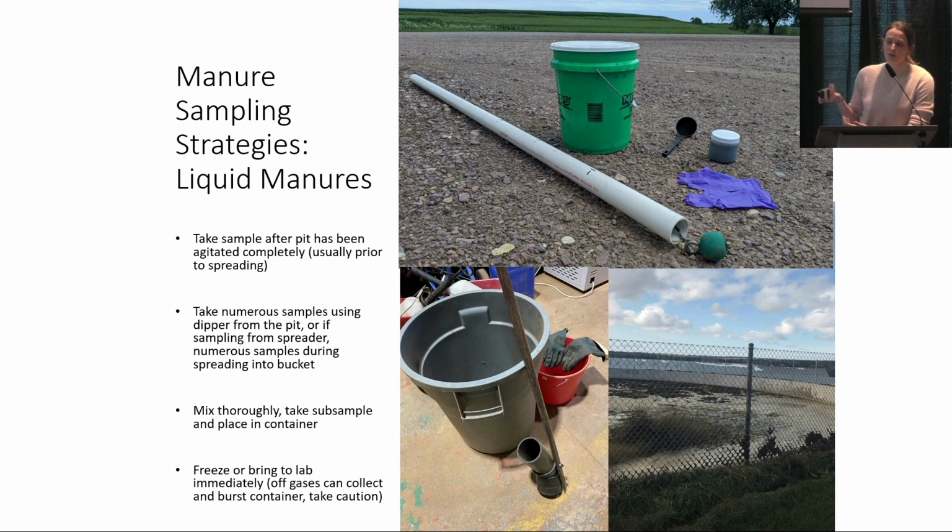or you could also take it directly from the spreader, using a clean garbage bin, and just take it from the relief valve. Mix it really, really well, place it in a container, and you're going to want to freeze it immediately or bring it to the lab immediately. Because it has such a high amount of ammonium, it can create off gases and it will bust your container, and it's also not going to be a representative sample if your nitrogen content is changing within the container. So bring the sample into the analytical lab or whatever lab that you currently use and get it tested.